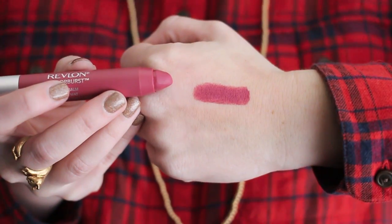So I don't want my October favorites to just be a repeat of my fall essentials video, but two products are so good I just wanted to quickly mention them again. The first is the Revlon Color Burst Matte Balm in the shade 225 Sultry. And Sultry is a beautiful, deep, warm, rosy neutral, and it's such a beautiful color for fall.